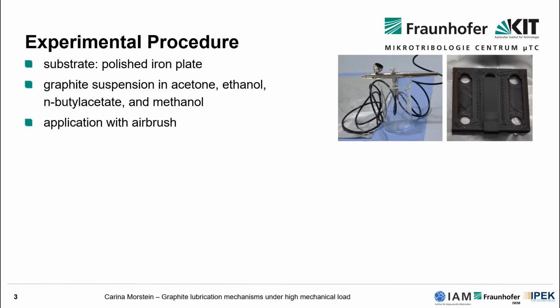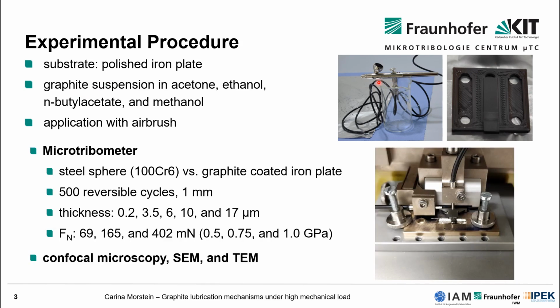And to do so, I first developed a rather simple application method. So I started with a liquid graphite suspension, and then I coated polished iron plates with this graphite suspension with the help of an airbrush pistol. And these graphite-coated iron plates were then tested in a microtribometer against the steel sphere. So the steel sphere was pressed down onto the graphite-coated iron plates with a given normal force and slid over the surface for 500 linear reversible cycles.